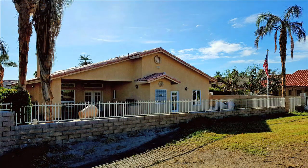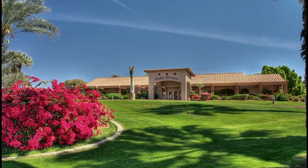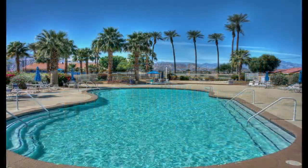Bottom line, this move-in ready gem should be on your list of must-see properties. Amenities at Indian Palms Country Club include golf, tennis, community pools, banquet rooms, and fine dining.